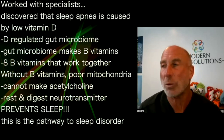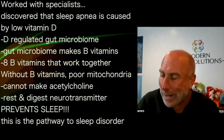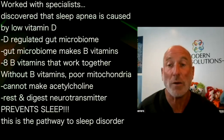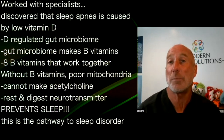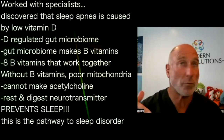And that's it. That's why everyone's stuck in, they're stressed. Everyone is stuck in fight or flight, and they can't gear down for sleep. If you're listening to this and you have insomnia, you can't shut your mind off, this is why. Your body doesn't have enough B vitamins, and you cannot make acetylcholine. You'll be lying in bed with your mind racing.